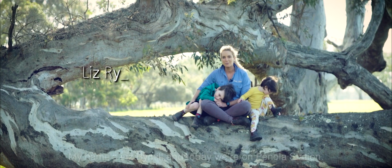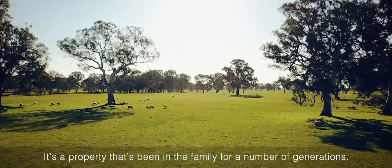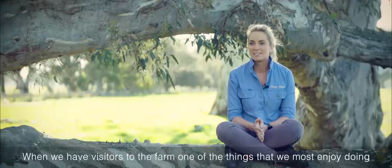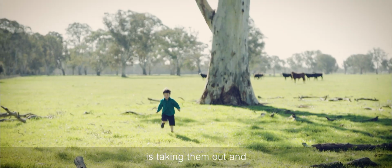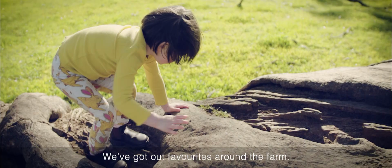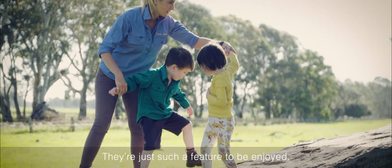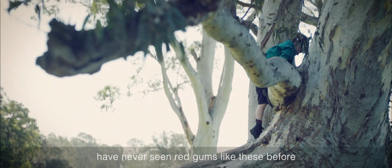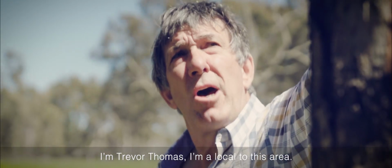My name's Liz Rymel and today we're on Penola Station. It's a property that's been in the family for a number of generations. When we have visitors to the farm, one of the things that we most enjoy doing is taking them out and having a picnic or a barbecue under one of the trees. We've got our favourites around the farm and they're just such a feature to be enjoyed, and a lot of people that come to stay on the farm have never seen red gums like these before, so they really are unique.